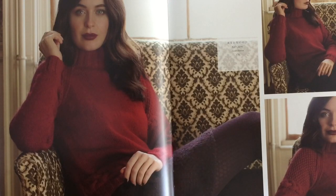I believe the body piece also has that. It starts off with the cable band and you knit up. So, intriguing styling of this. It's raglan, very flattering. Love the high neck, and in Kid Classic, how cozy would that be?